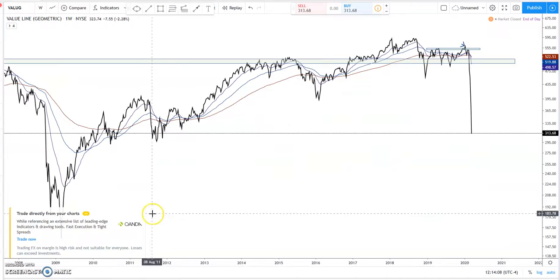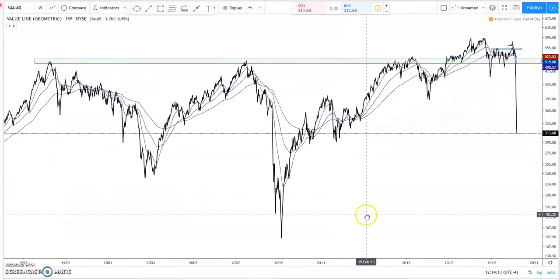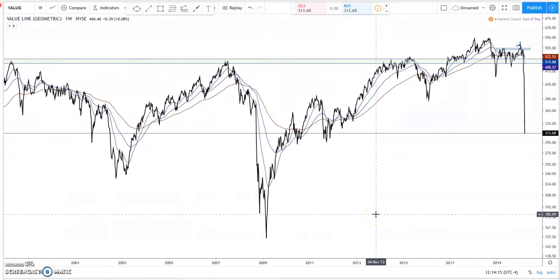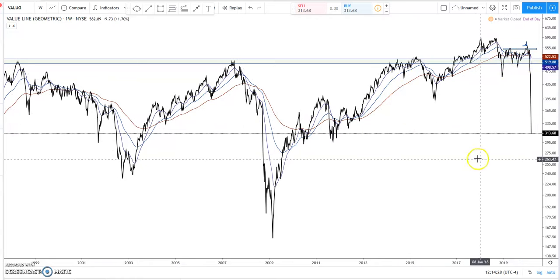All right, so the Value Line Geometric Index. Again, I use this for more of a risk-on, risk-off, breadth type indicator, and literally it's telling you everything is getting hit right now. I mean, the Value Line Geometric Index is going straight down, and so everything is getting sold. There are no safe havens.